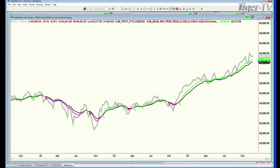What we're looking at here is the 9-period moving average green, because it went over the black 14-period moving average, and that is positive. And that's the Dow chart. The big thick gray line is the current price of the Dow. Look how nicely it is up over the green moving average, and the green is nicely up over the 14. So the Dow is down 50.